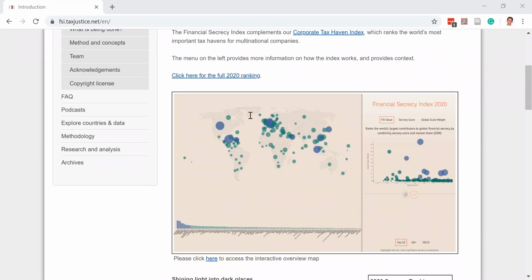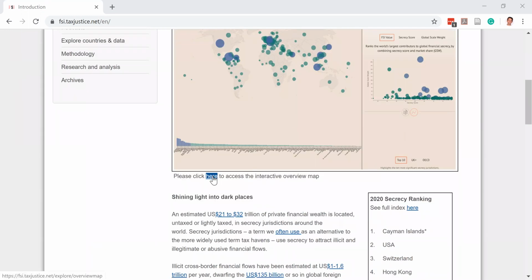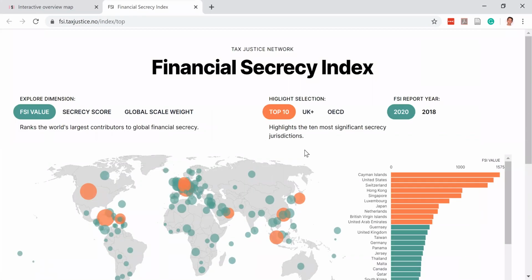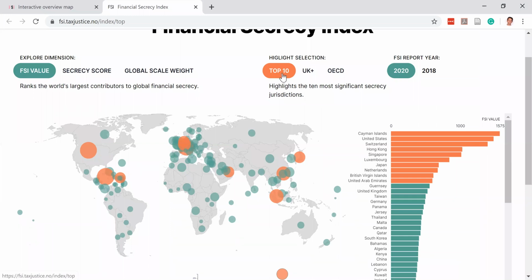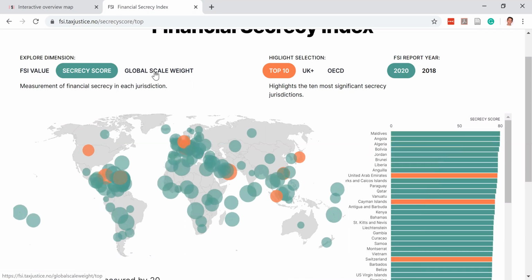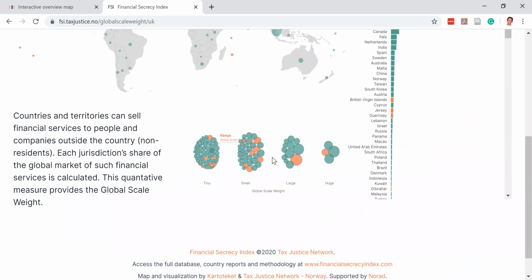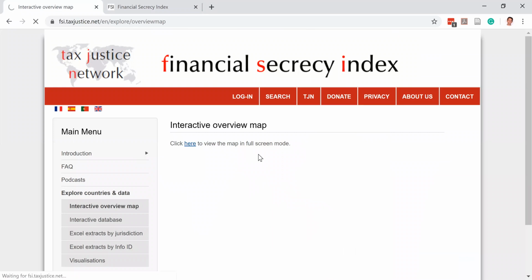On the website, on the home page, you will be able to access an interactive map to play with the data. Where you can choose either the top 10 jurisdictions by their FSI value, by their secrecy score, or their global scale weight, and compare it between 2020 and 2018. You can then explore and check also the OECD, the UK, and see all the data available. Let's go back to the home page.